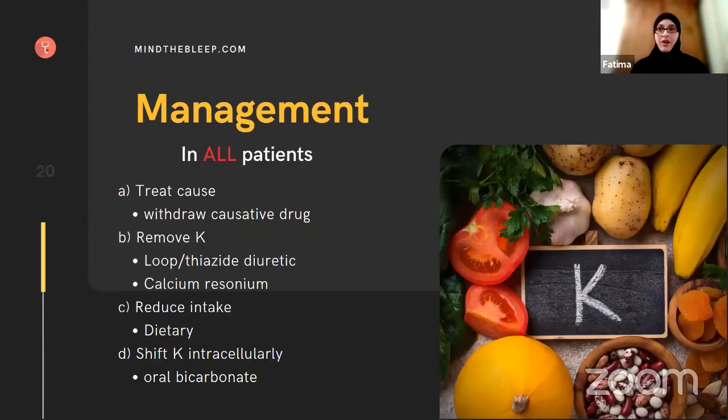Regardless of the severity, so if you've got a patient with mild to moderate hyperkalemia without any cardiac signs or symptoms, but also in the severe cases, you need to think about certain things to definitively treat the high potassium level. So try and identify the cause and treat it. If it's a drug that they're on that's really obvious and it's safe to remove it or even change it, do so.